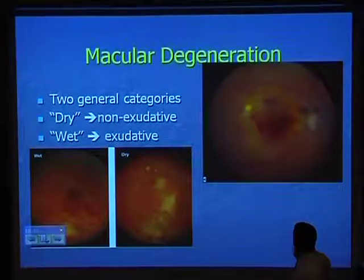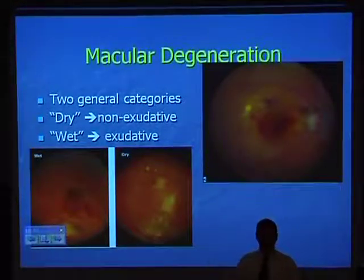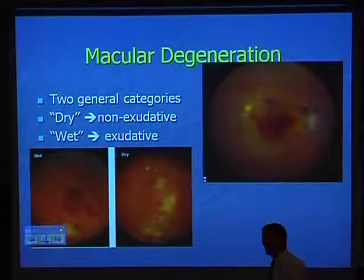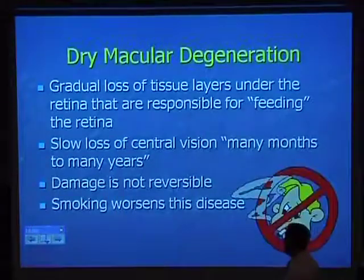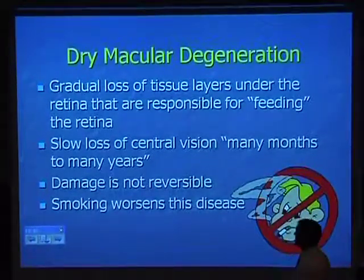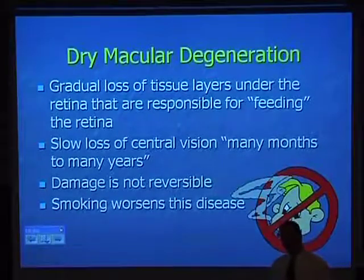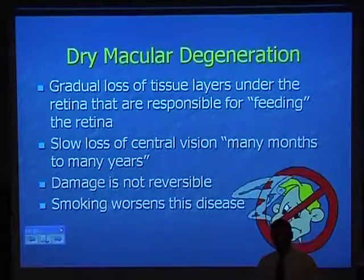These two pictures down here and up here are wet. This actually is dry, but you'll notice there's a bunch of yellow spots in the retina here, and I call those age spots. The technical term is drusen, but they're collections of debris underneath the retina, deposits that build up with time. Dry macular degeneration, we're going to start with the boring kind first. It's a gradual loss of tissues under the retina that are responsible for feeding the retina. If those tissues die, well, the retina doesn't die, but it stops working. This is the most common form, and it's a slow disease.